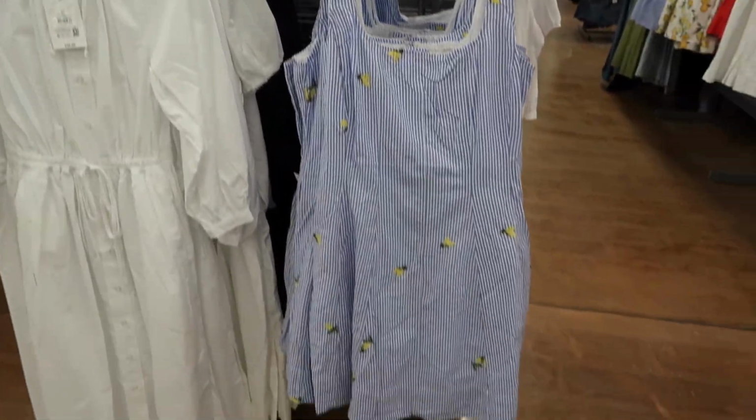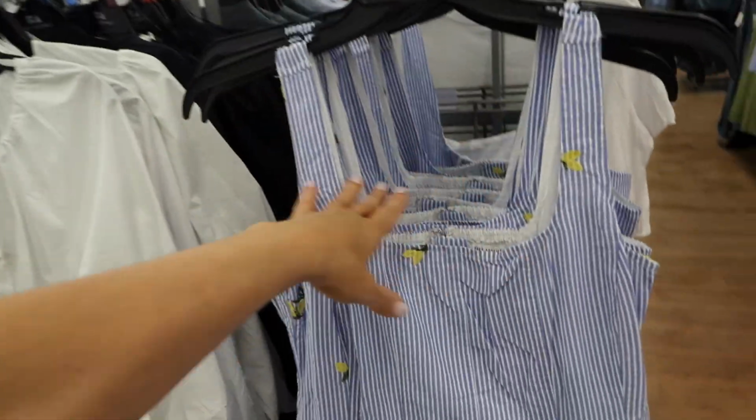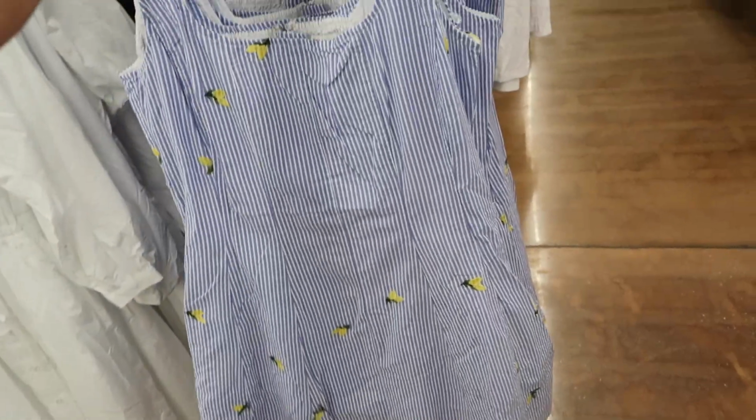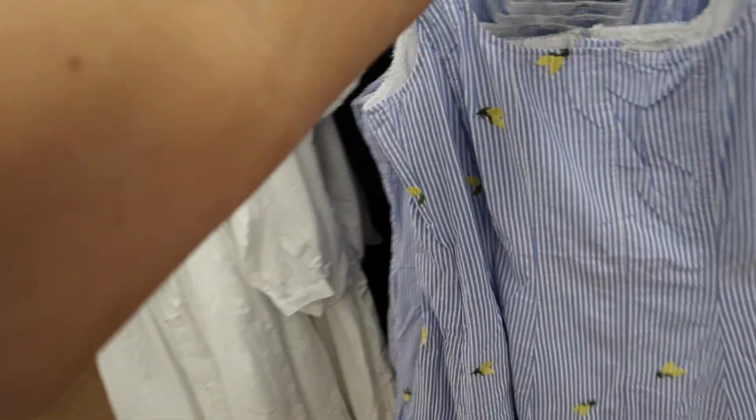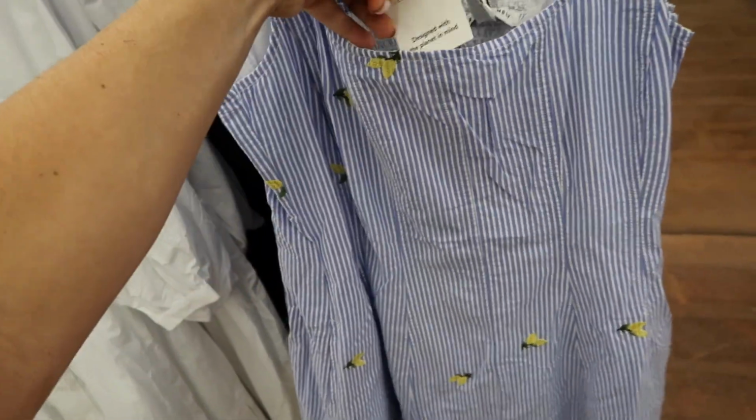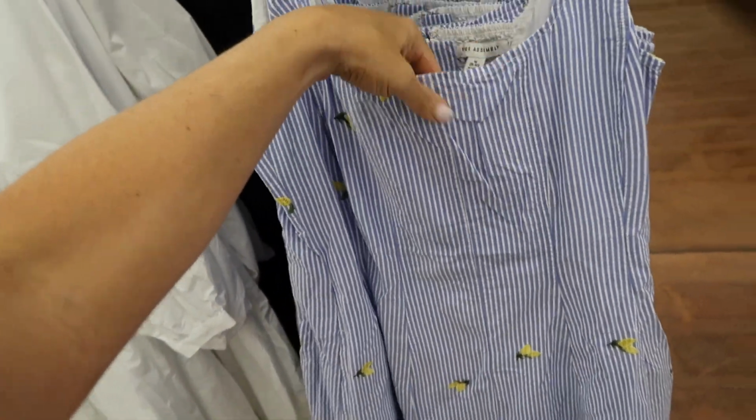New dress from Free Assembly. This one has the thicker strap, square neckline, fit and flare. It's a seersucker with the smocking, all the embroidered lemons, and they are $34.